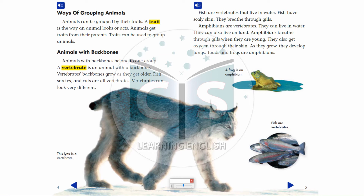Animals with backbones. Animals with backbones belong to one group. A vertebrate is an animal with a backbone. Vertebrates' backbones grow as they get older. Fish, snakes, and cats are all vertebrates. Vertebrates can look very different.